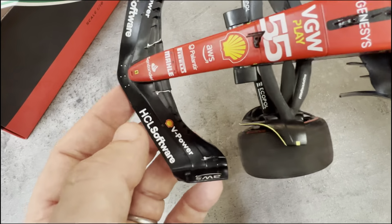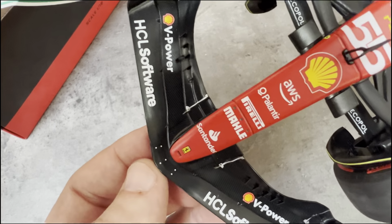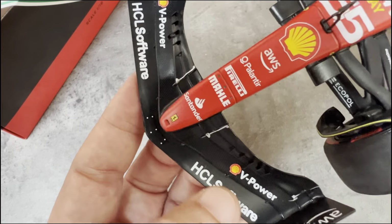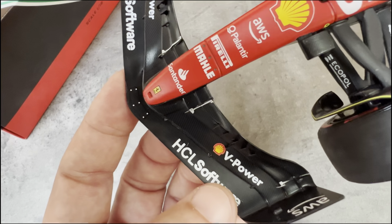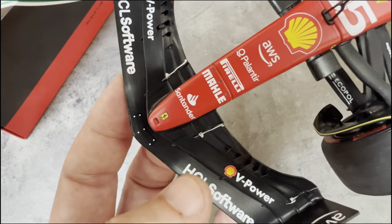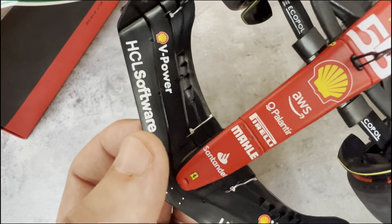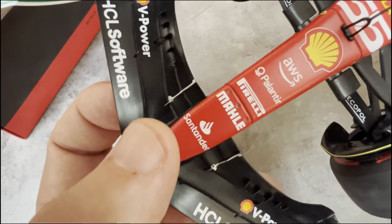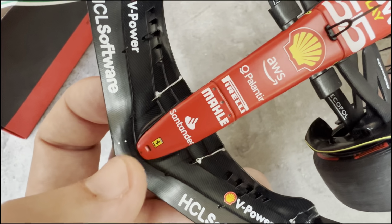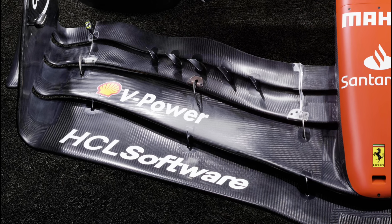And obviously, my favorite is the carbon fiber decaling. I think they do a great job. It's a little like the regular Mini Champs. It's a little hard to see, even to the naked eye, without a magnifying glass, because they do kind of a more matte carbon fiber. So the stripes are really kind of hard to see. Here, they're around the nose cone. There's definitely different striations that's realistic to the car.